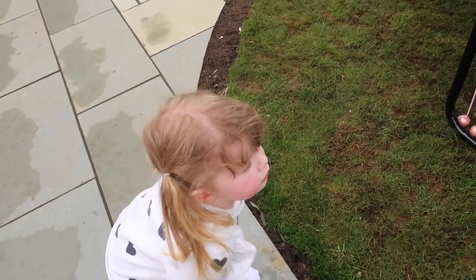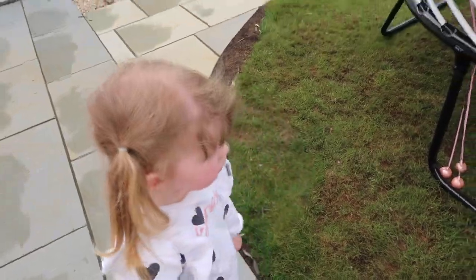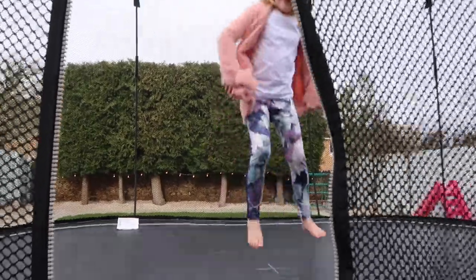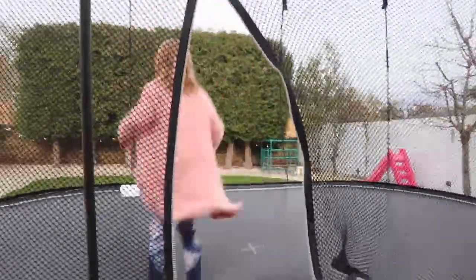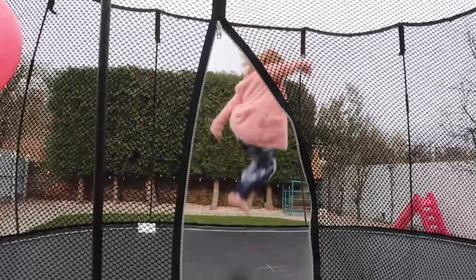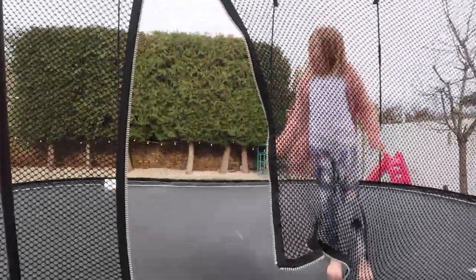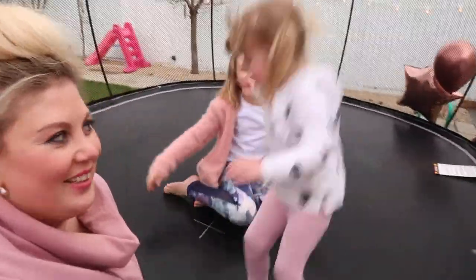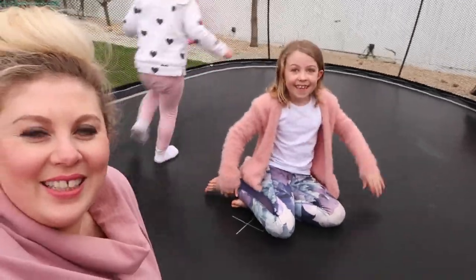Do you want to get on with her? No. Why not? We have the tiny, tiny trampoline. Is it too bouncy? And then this giant trampoline. Let her have a few big bounces, then you can go on with her. Wow. Woo! It's pretty good. Do you want to come on, mummy? I've been given instructions that we're not allowed to bounce, are we, Doodles? I know, she's really good at jumping.